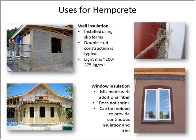So as wall insulation, which is by far and away its most common use, the most typical scenario is it's installed into a frame wall, and quite often a double stud wall, which allows the thickness to be tailored to the amount of insulation you want. So up here in our climate in Ontario, Canada, we're doing hempcrete walls that are anywhere between 12 and 16 inches thick, and so the double stud walls are spaced that far apart.